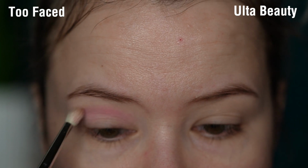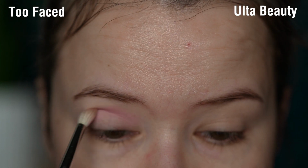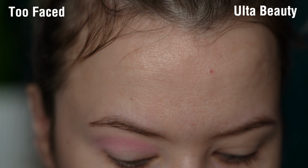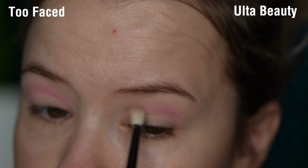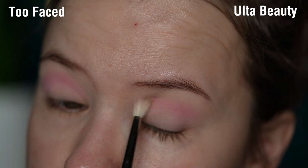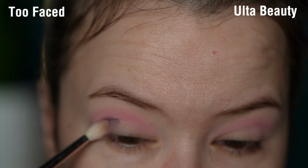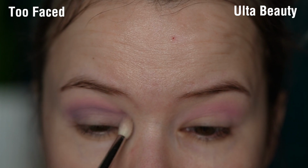The Ulta primer is $13 and you're getting 0.3 ounces. The Too Faced primer is $28 and you're getting 0.20 fluid ounces. Something else I would like to note on this one is I did take the stopper out, because after a certain point you can't really grab any of the product at the bottom, and because it is a thicker, almost moussey formula, it's harder to pick up with the stopper in. So I removed the stopper and there's quite a bit of product to get through. I would just make sure that you're really tightening and closing it.